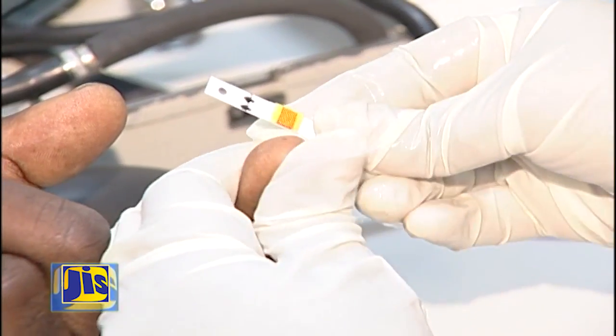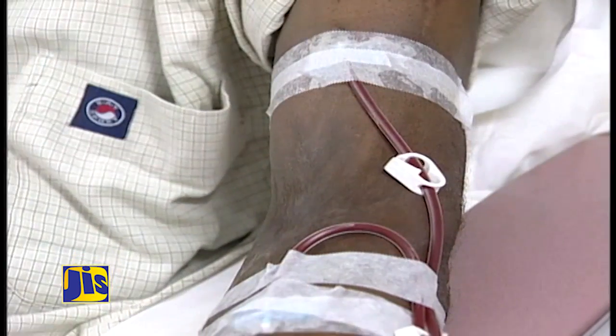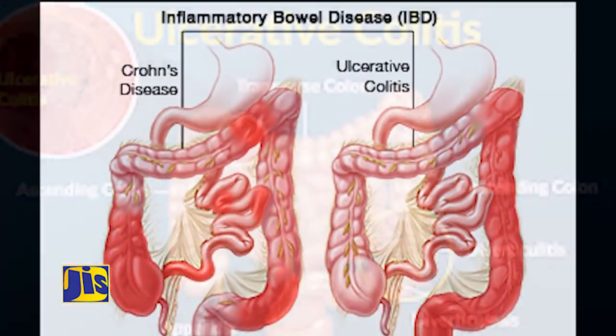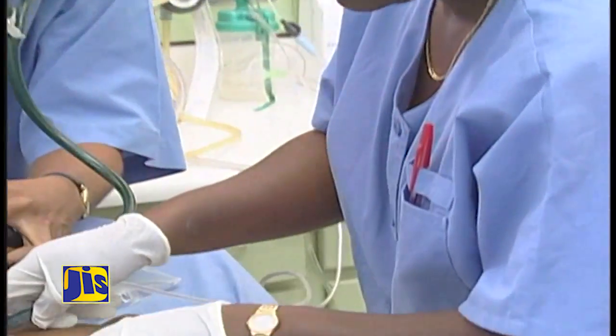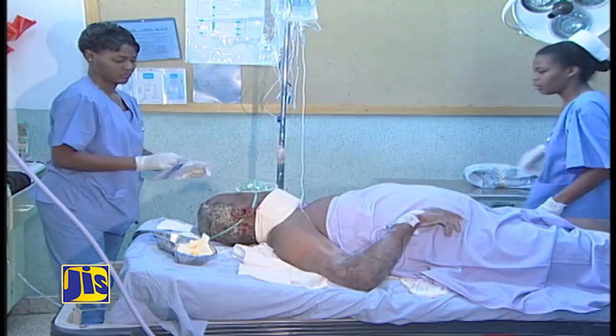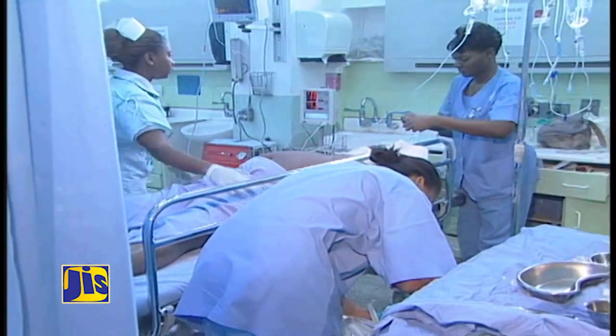Other risk factors include persons with pre-existing medical conditions such as inflammatory bowel disease and ulcerative colitis. The risk level of persons with these diseases increases after 10 years. Therefore, active screening is a necessity.